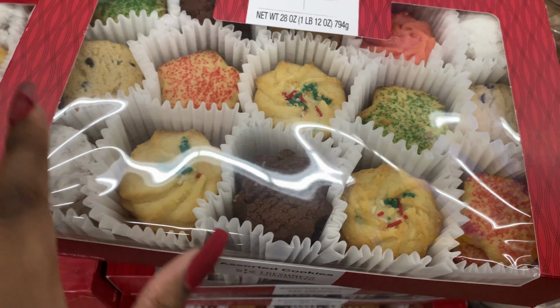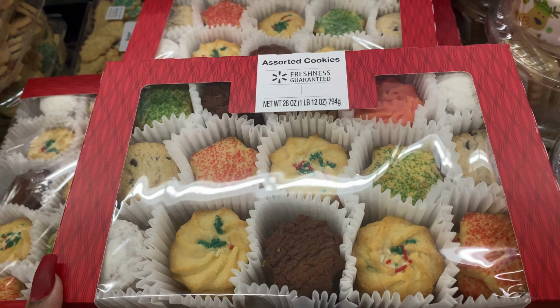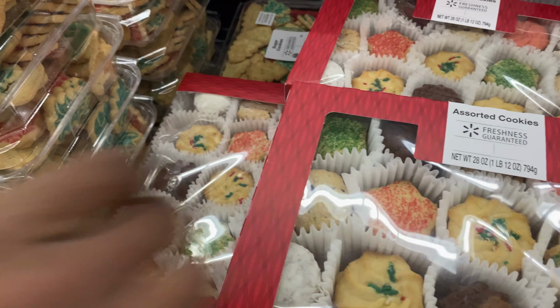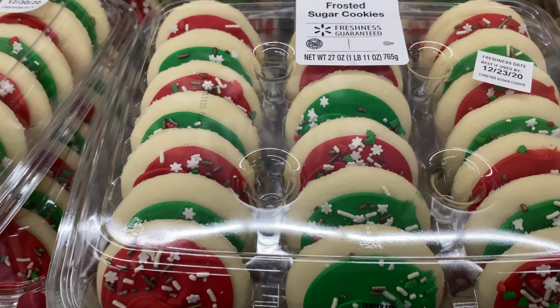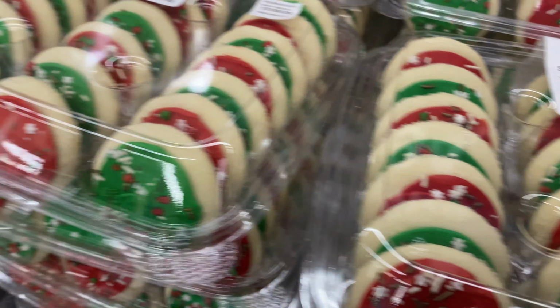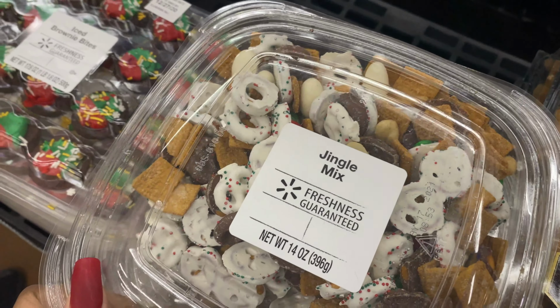Oh, these are so disgusting. I hate these cookies. No, these are nasty. I just like these. I like me some street cookies. How much is this? $5? Ooh, I gotta get some.